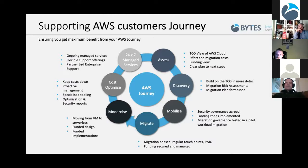And then finally, we offer cost optimization, security and governance services. So often these, again, are funded by AWS for us to do. We're a solution provider for Amazon, so we're able to do billing on their behalf. We look after around $2.5 million of spend on Amazon, and we're constantly looking for areas where we can save customer money in that space.